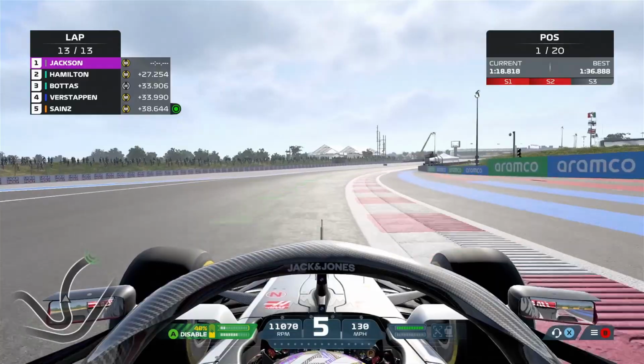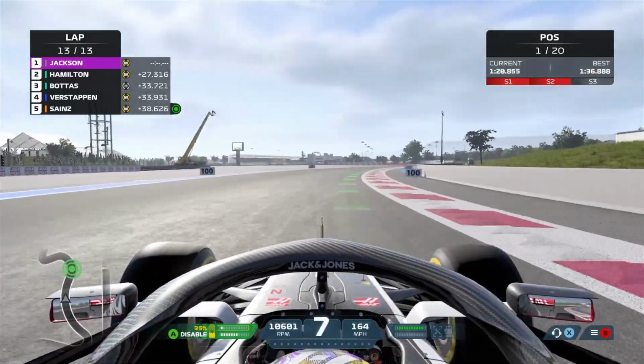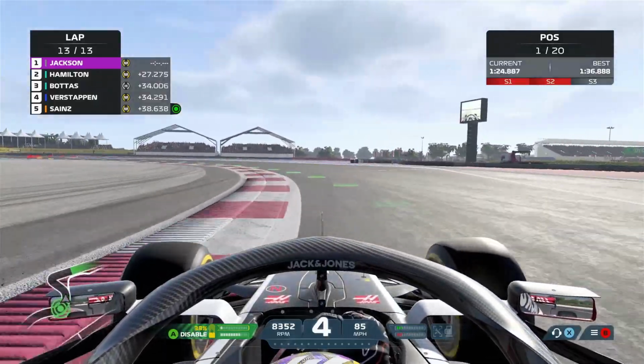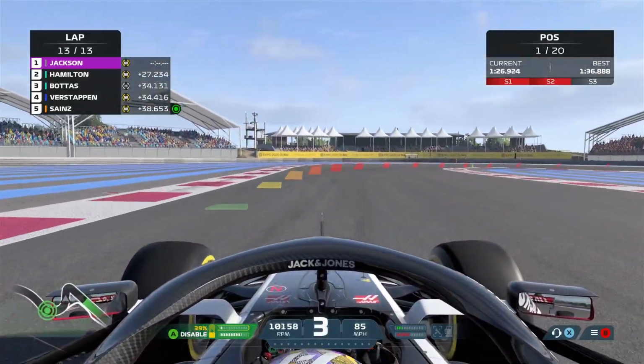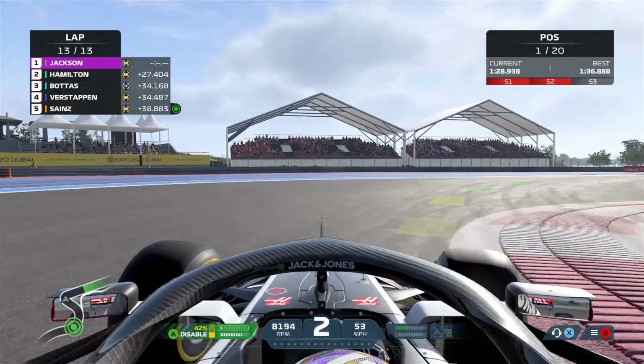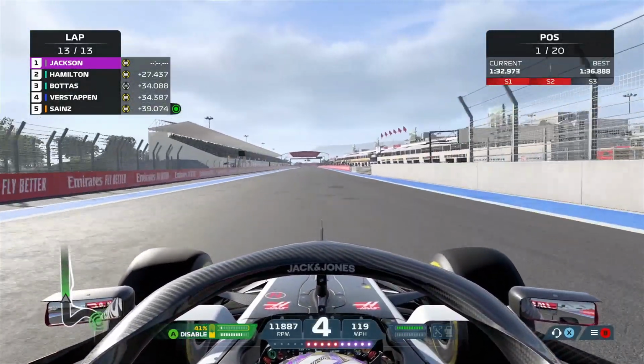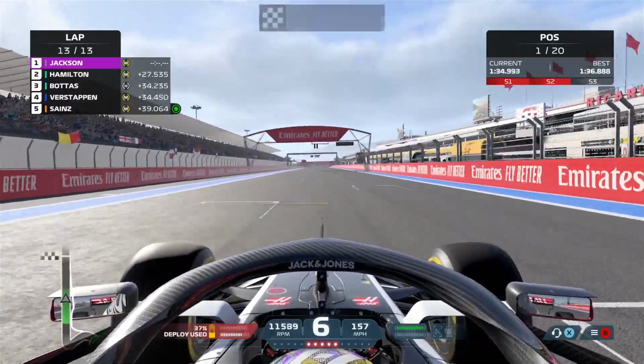So I'm glad that I have the wheel, and I'm glad that it's actually working pretty decently on these settings that I've kind of makeshifted, just because of that one setting of the wheel rotation that is missing currently.